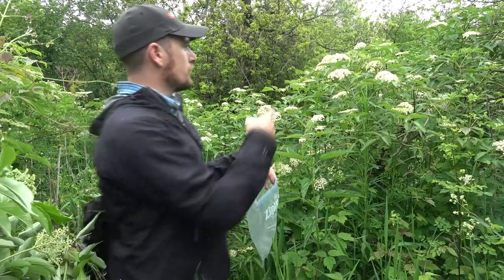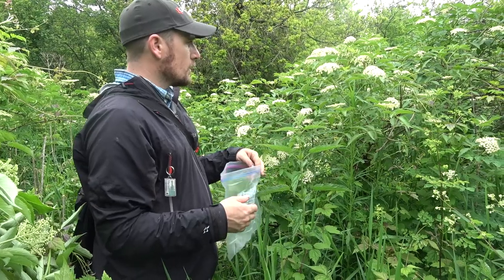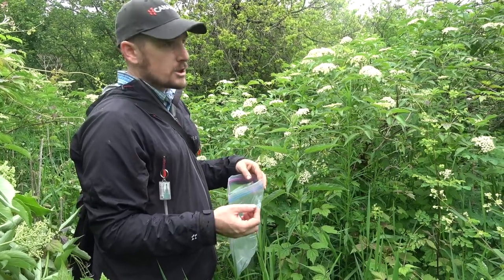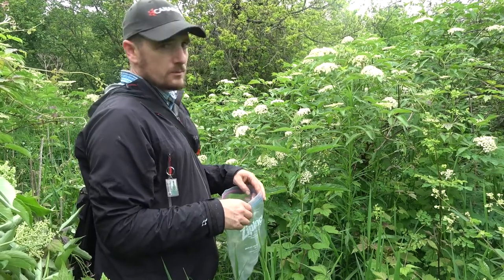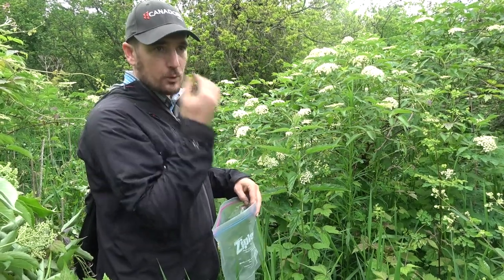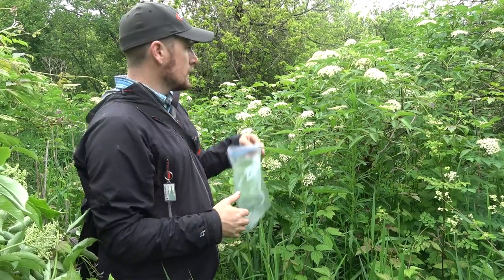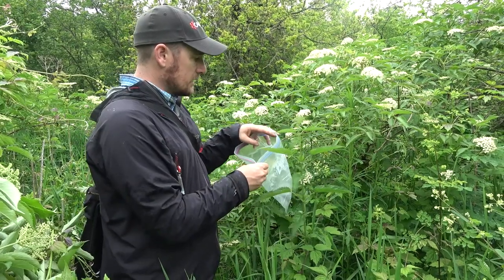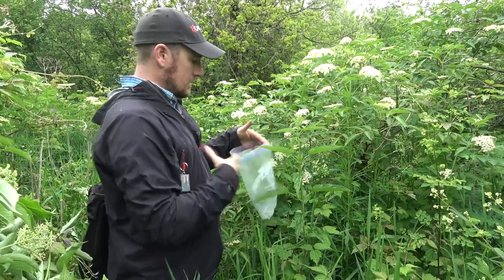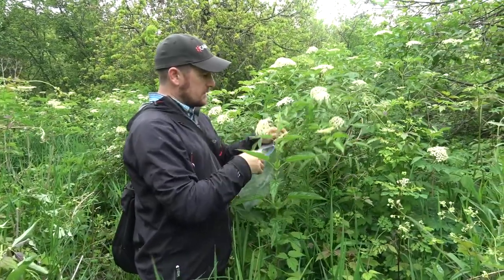What I like to do with the flowers is to mix them in with pancake batter and make an elderflower fritter, or they make a really spectacular champagne, a bubbly wine, which has a super unique flavor. You can buy elderflower cordial in grocery stores so people can try it, but you can also easily harvest it. I like to do this with a big bucket on my chest, which lets me pull the flower in and harvest it into the bucket.